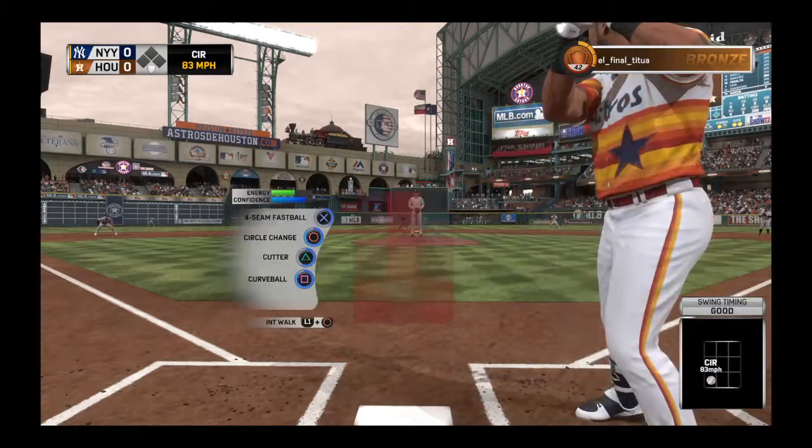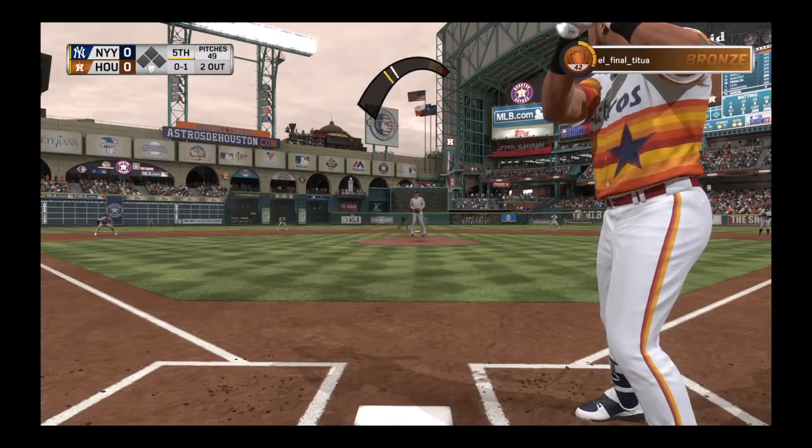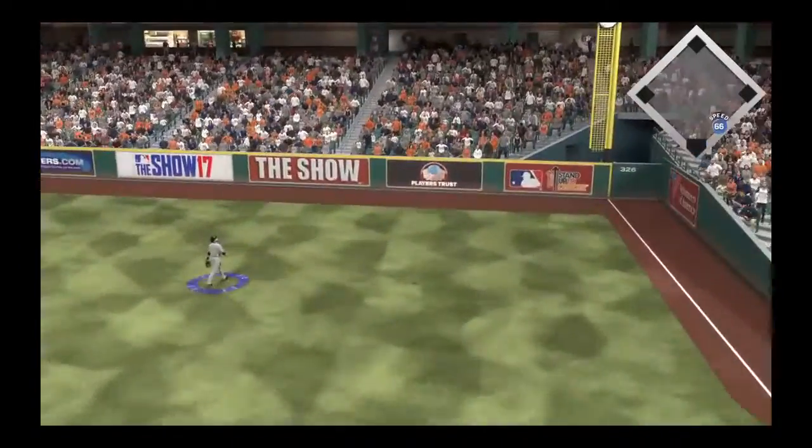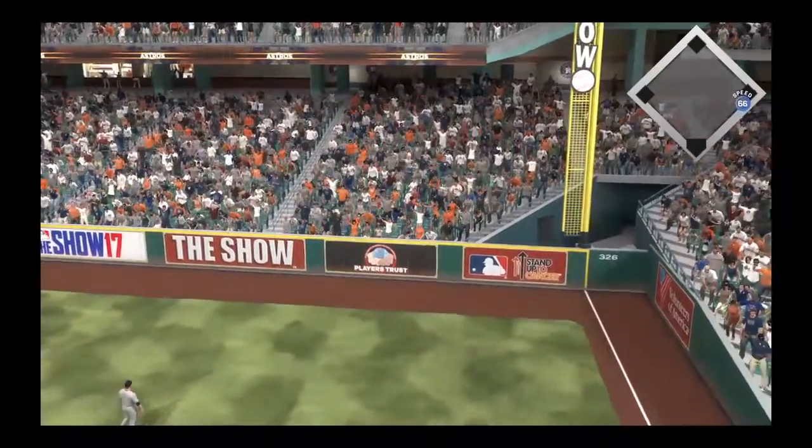Circle change is cut on and missed. 0-1. I really like how he's getting ahead early in the count. He's pitching aggressively, and what that does is hold the pitch count down. There's a swing and a drive hit well out to right field. Gone!